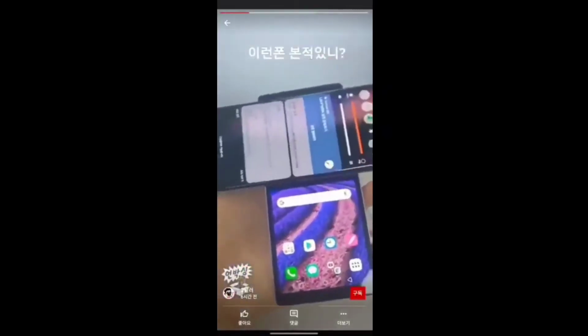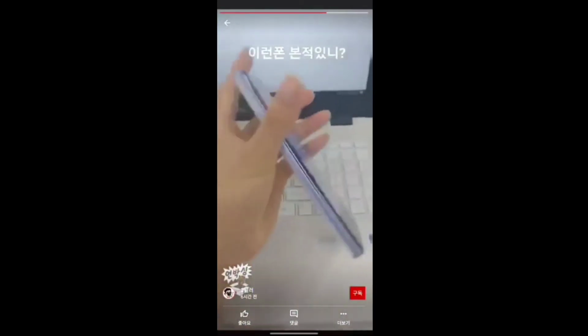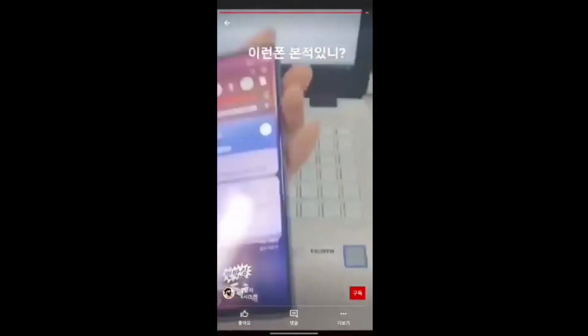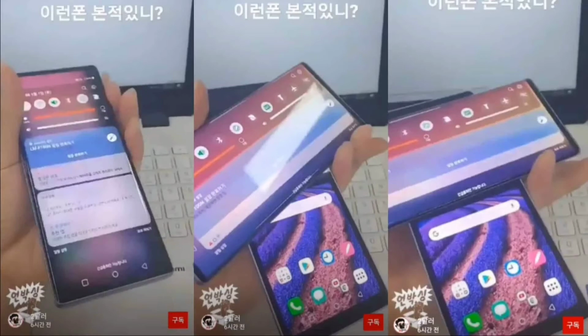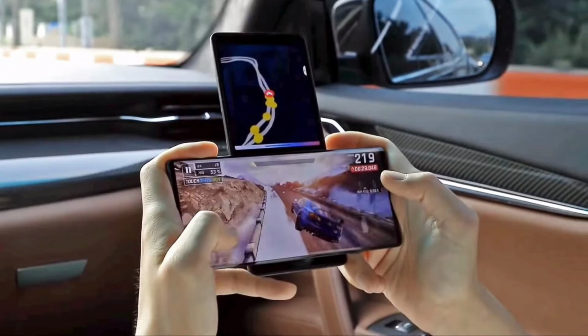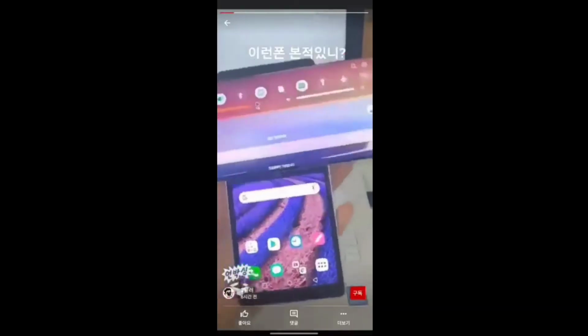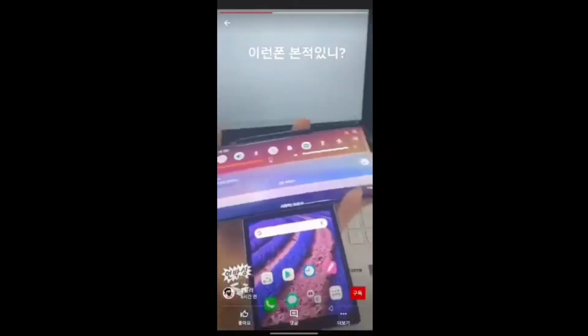The LG Wing 5G is the next smartphone from LG, launching on September 14. It is a dual screen smartphone with a unique design. As we know, one can rotate the main display of the LG Wing 5G at a 90-degree angle in a T-like formation. It was at the end of the previous month that Android Authority had shared a video of the device to showcase its design in real.